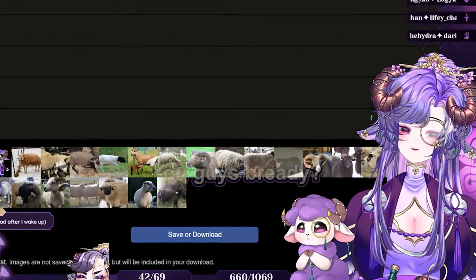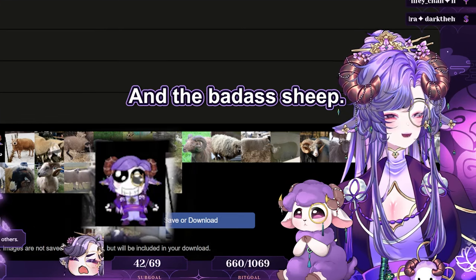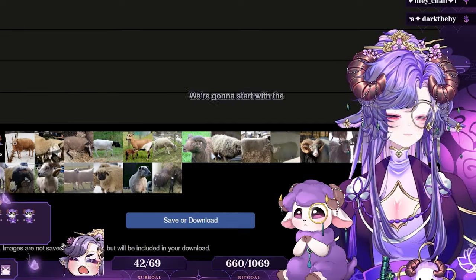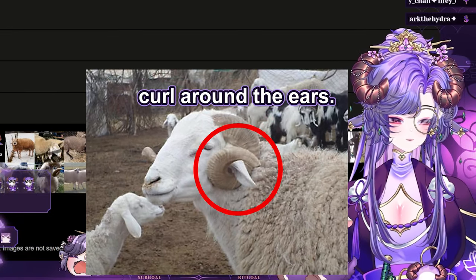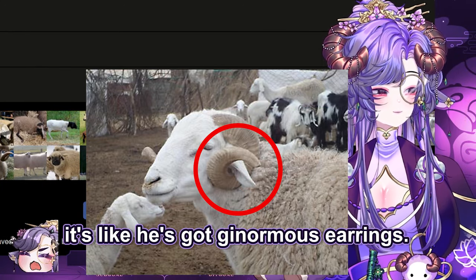Ready? I got you every sheep breed imaginable. And the badass sheep. There were some fresh sheep breeds that weren't in my previous tier list. We're gonna start with the Algerian sheep, which is the one that has the horns curl around the ears. I think it's a very cool feature. It's like he's got ginormous earrings.